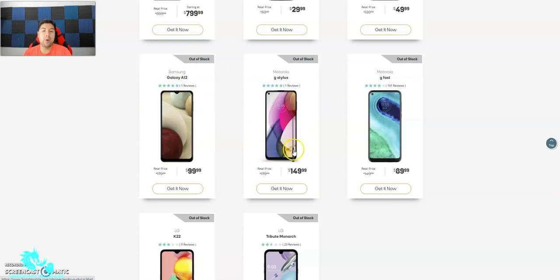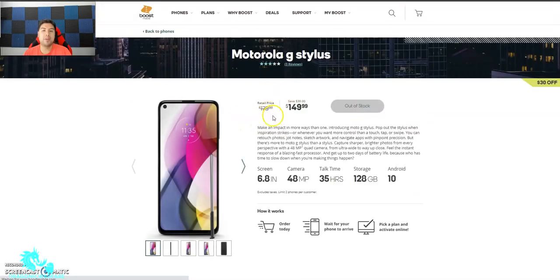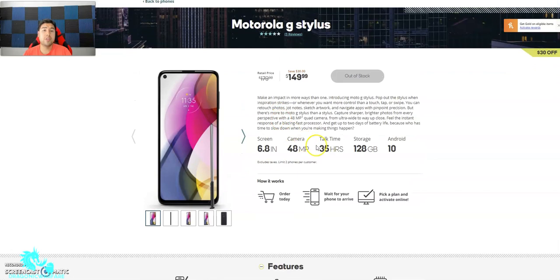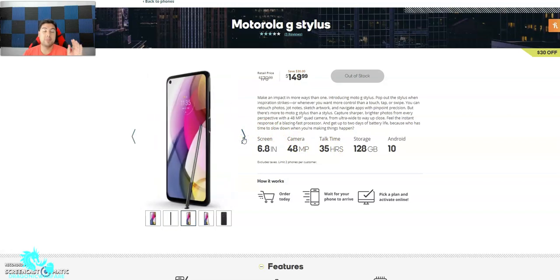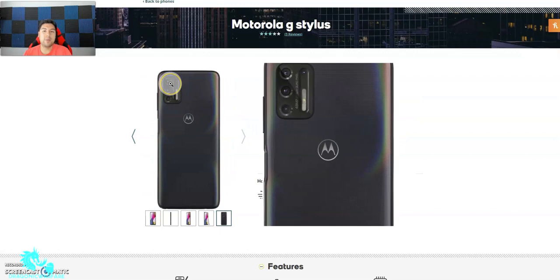So both on sale, pretty good. So let's check them out. Both actually have pretty good, decent ratings. 3.5 stars out of 5 is not bad at all. So first, let's go ahead and check out the Moto G Stylus. This is probably the one that I was about to get, and it just became sold out. So can't get it until it comes back in stock.